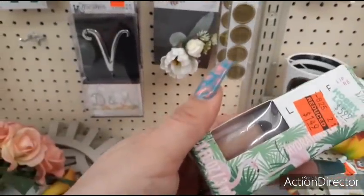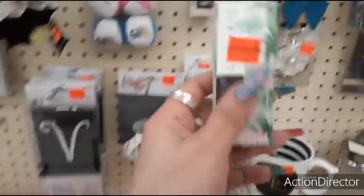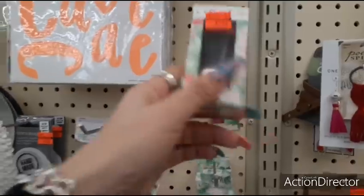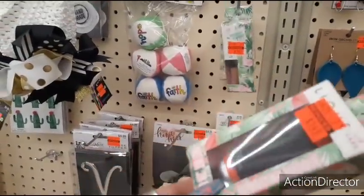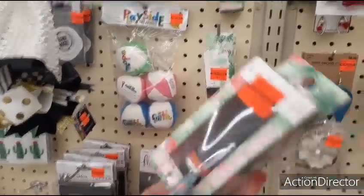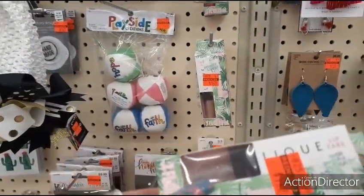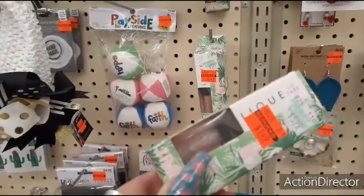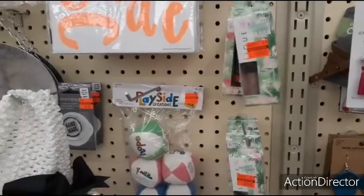Liquid lip care, $1.49. Lip care, hydrating mask, wonderful vanilla. This is a clear, glossy lipstick. Lip gloss, lip care. $1.49 is still too expensive. But anyways, it's on sale. It's on clearance, you know?